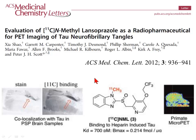So this is one from our laboratory, N-methyl lansazoprol. It has this structure, and we find that in vitro it binds to tau in progressive supranuclear palsy samples, so it's at least finding more than simple paired helical filaments in Alzheimer's disease. It enters the normal monkey brain readily and has very favorable kinetics, but we have not yet imaged human subjects with neurodegeneration with this agent yet.